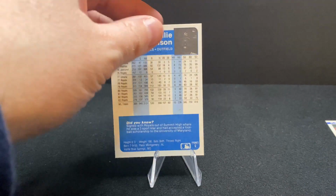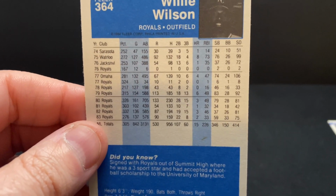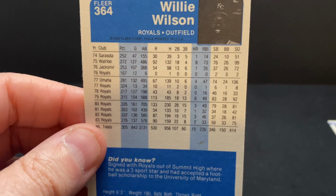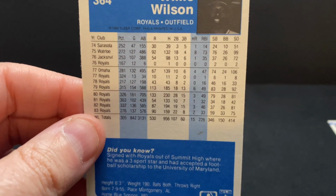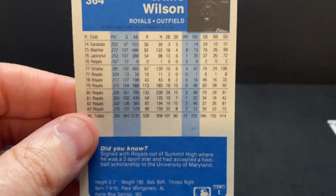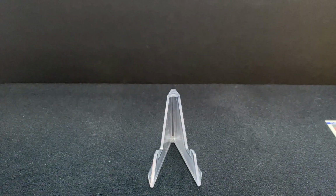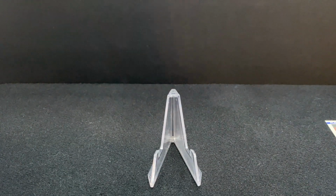And you see the back of the card here. You see, he was a triples guy. Hit 13 triples, 15 triples. I think he led the league in triples a bunch of times. Stolen base guy, 83, 70. This was the era. And Willie Wilson was a huge part of that. He was the leadoff hitter, the table setter in front of the guys like George Brett and others.